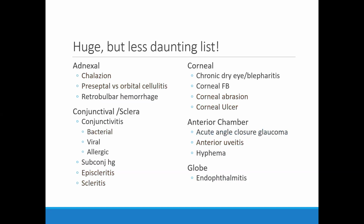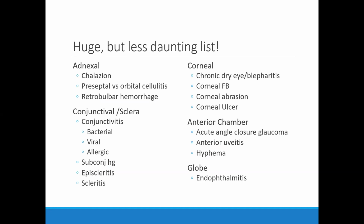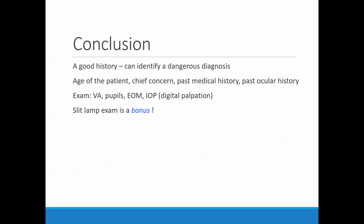Okay. So I know these are big lists. You guys actually seem very familiar with the ophtho red eye diagnosis. You seem pretty sharp on your DDXs. I'm happy to help out if ever you have questions when you're on call, or if you want the slides or anything like that, I can send them to Audrey, or she can share my contact. I really have no problem. That was the end of the presentation.